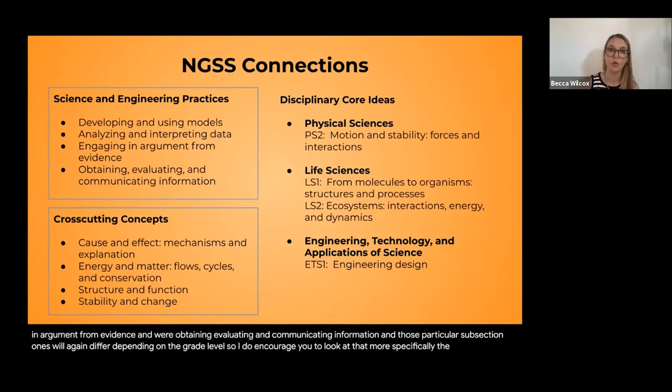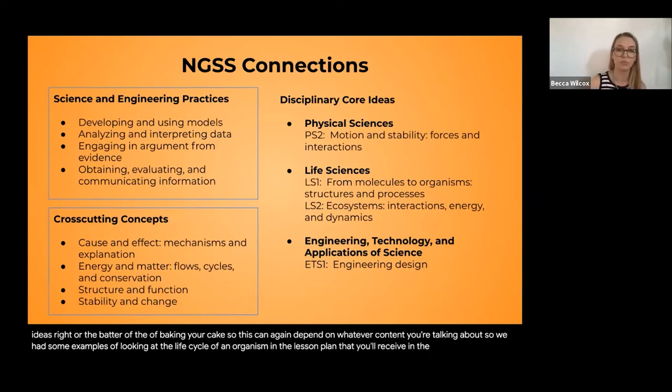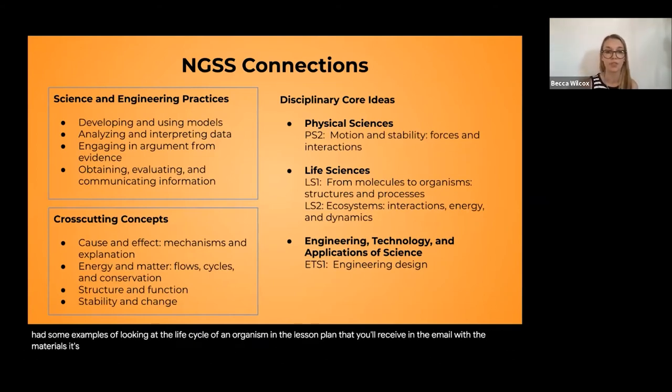The disciplinary core ideas would be like the cake, right, or the batter of baking your cake. So this can, again, depend on whatever content you're talking about. So we had some examples of looking at the life cycle of an organism. In the lesson plan that you'll receive in the email with the materials, it focuses on earth sciences and plate tectonics. So that, again, is something that you can customize to fit whatever it is you may be teaching.